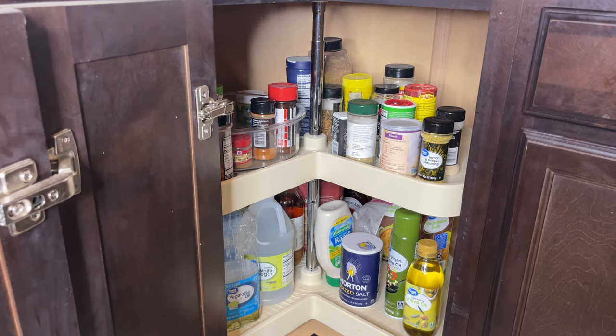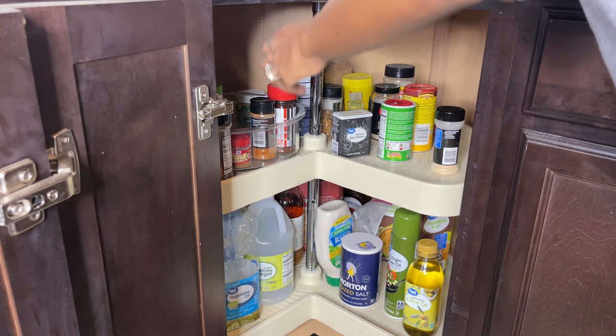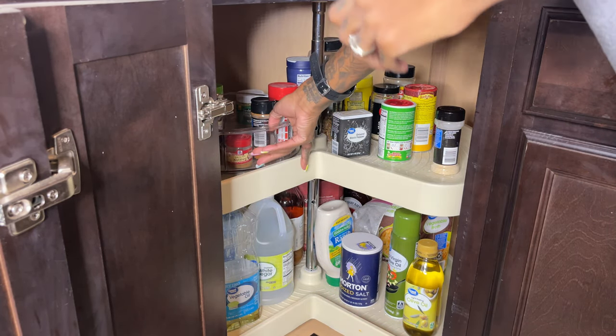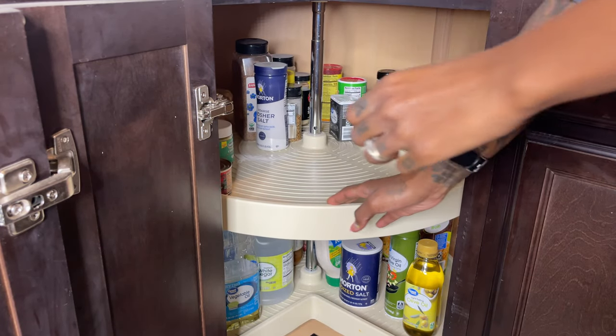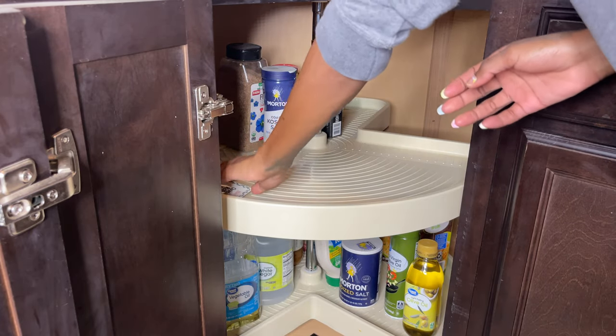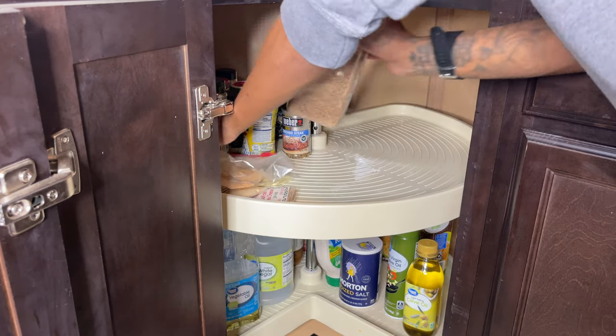Alrighty, now it's time to get to tackling old Susie. This is the first time I've ever had a lazy Susan in my life and I didn't know what to do with it. Since it's so close to the stove and oven, I just put all of my spices in here. Sometimes I think that's probably not the best idea with how messy it gets, but I'm not changing it.